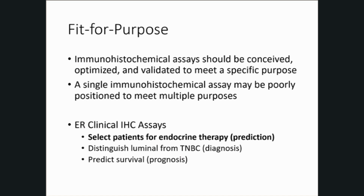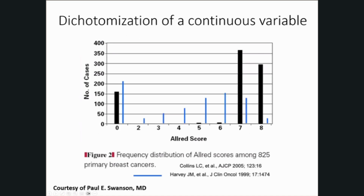But you could also think about ER clinical assays in the distinction of luminal breast cancers from triple negative breast cancers. That's a diagnostic application. Or to predict survival, that's a prognostic application. And I'll argue that contemporary and for the last couple decades, ER clinical immunohistochemical assays are optimized for this first purpose and thus perform suboptimally, I should say, to poorly for the second and third purpose.